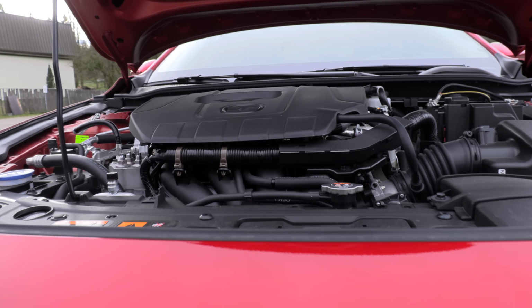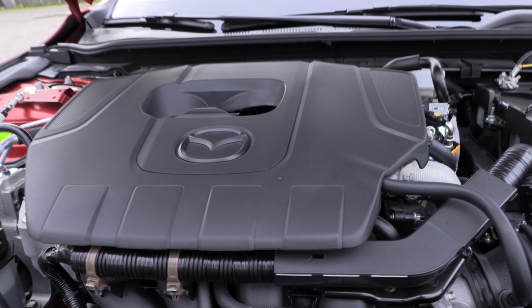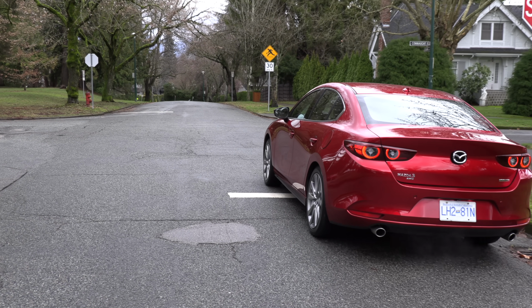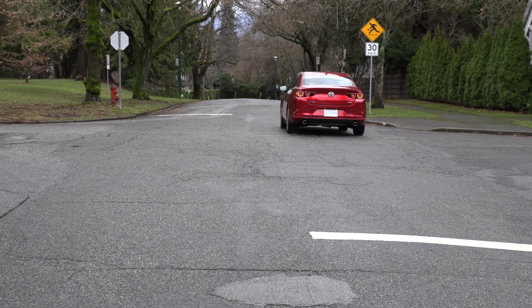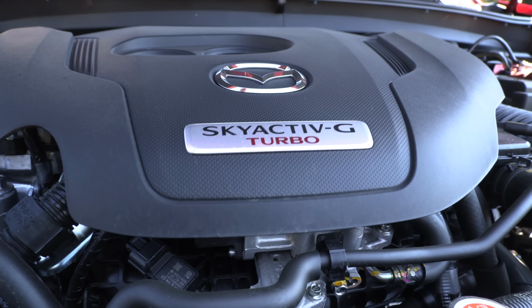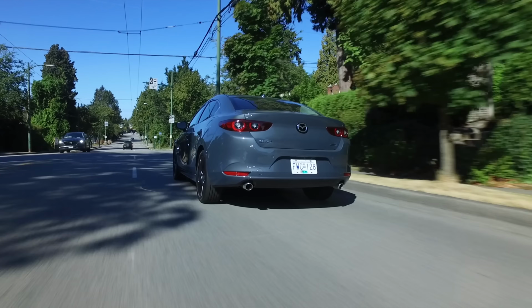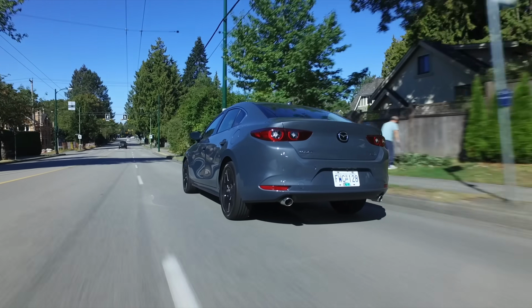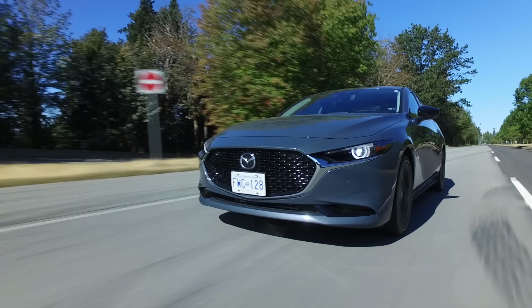A 2.5-liter four-cylinder matched to a 6-speed automatic transmission, 191 horsepower and 186 pound-feet of torque. Front-wheel drive and all-wheel drive options are available. As we mentioned, there is a more powerful version. It's the turbo version of this engine with 250 horsepower and 320 pound-feet of torque. That one comes standard with all-wheel drive.